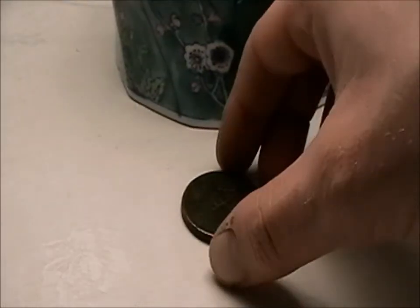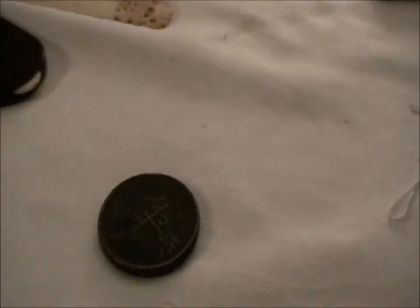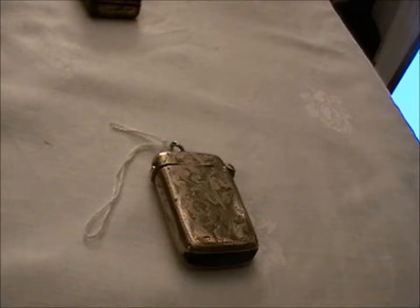Anyway, that's great. So, it's £1. Thought can't really go wrong for that. So, I think that's a krona. I'm not sure what denomination it is.